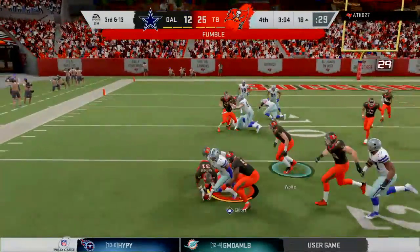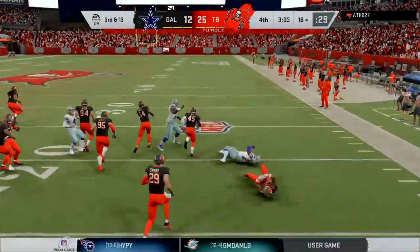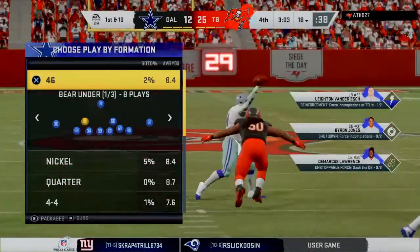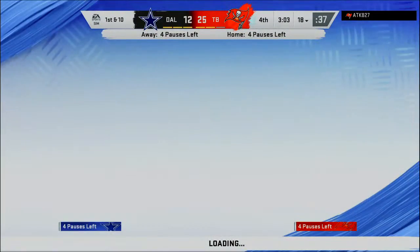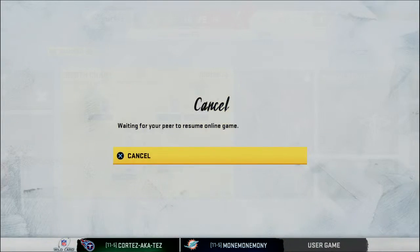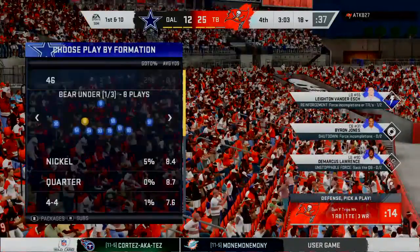And he loses the football a second time. And it's picked up by the Buccaneers. And a big turnover there as his guys will get the football. Ball back.